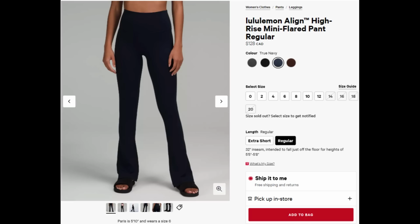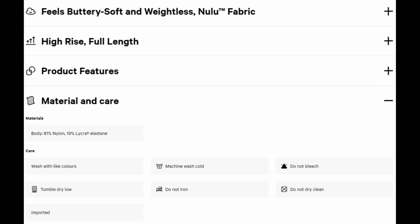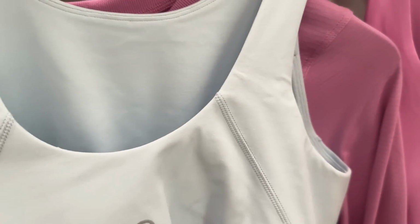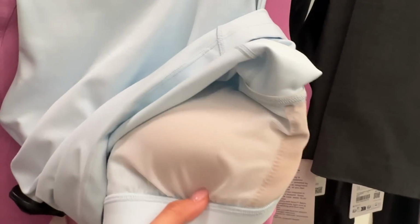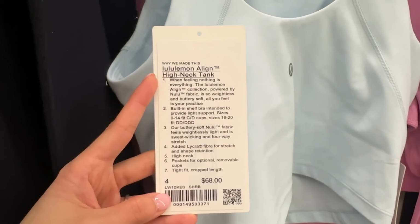And these are both made from a Nulu fabric, so it's a brushed elastane and nylon blend. Now I've purchased Aligns in the past and they have pilled. And I think it's because of the brushed texture of the fabric. When the fabric is brushed, that means there's fibers sticking out on the surface, and that's what gives them the soft hand feel. But over time, in the wash, through exposure to heat and friction, these fibers on the surface are going to rub against each other and form little balls, and that's pilling.